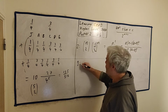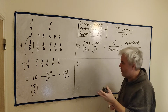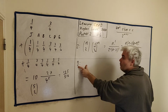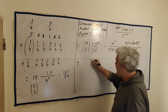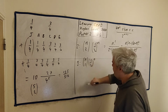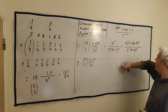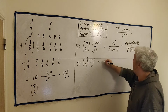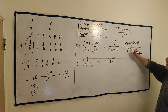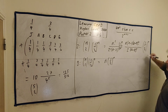The case that exactly one person does it. Again, there'll be n halves. Most of them will be fails, which is a half, and one person will be a pass, which is also a half. Still, it's a half to the power of n. This time it's n choose 1. That's a little easier to do. We can do the same thing if you want, but all we'll be left with is 1 factorial here, n minus 1. We'll just be left with an n. So n multiplied by a half to the power of n. I'm sorry, I left that out here. A half to the power of n.